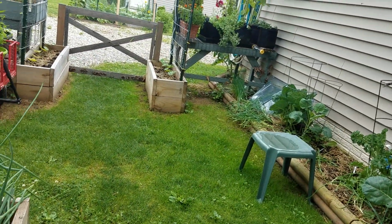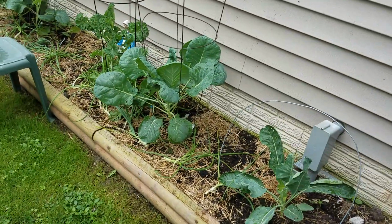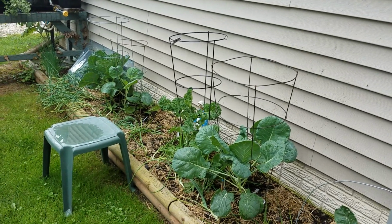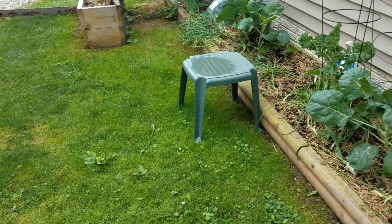I have to excuse some of the noise. I do live in town. And right now the air compressors and vacuum cleaners and lawnmowers and everything else going on.